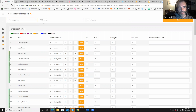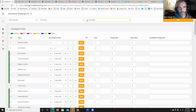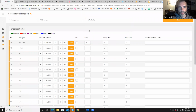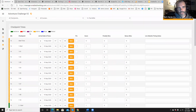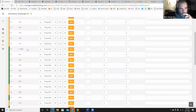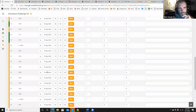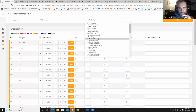The other way I can view it is by a particular participant. So I want to see what Paul Miller did in this race. So now I can see it's sorted a little bit differently. He's really screwed up on this one. I can't remember, maybe something happened with him as well. But we manually entered these times for him here. He's got these geofence times, and we can come and edit any of these times and add them. That wasn't a good one. What happened with Paul?